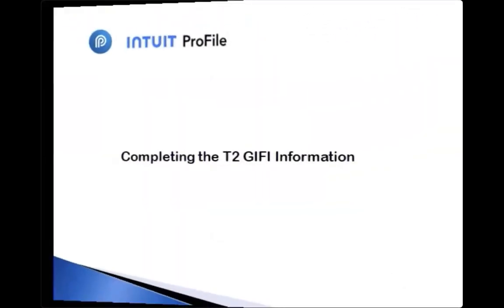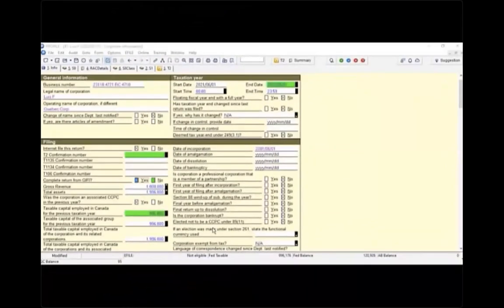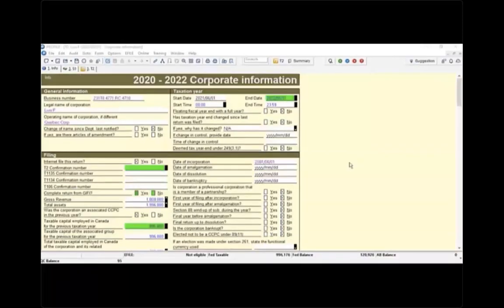Completing the T2 GIFI information. When completing the GIFI information in a T2, the first thing to check is in the info form, there is a question where it says complete return from GIFI. You must answer yes. Now let's look at the GIFI and GIFI related forms.